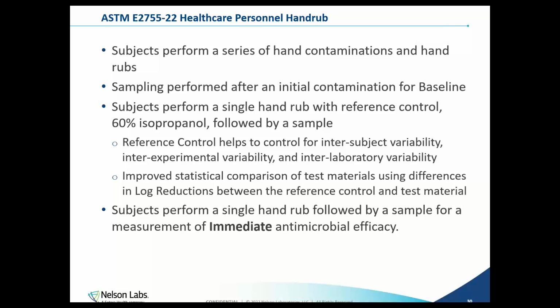Again, the subject will perform a series of hand contamination and hand rubs. Sampling is performed after initial contamination for baseline. And then there's an additional step in this one that's different from the 1174. In this one, subjects will perform a single hand rub with a reference control, 60% isopropanol, followed by a sample.